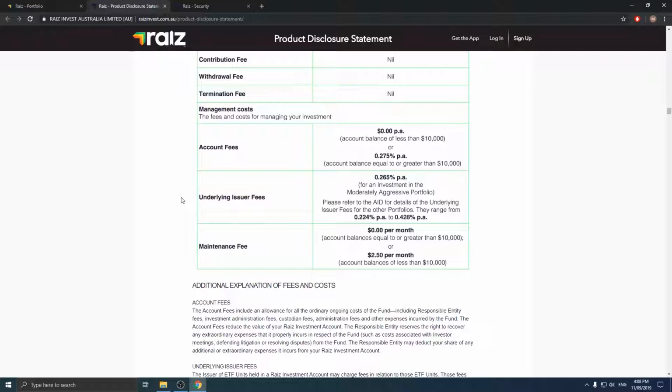Then we've got the underlying issuer fees. This refers to the actual ETF providers themselves. Because Raiz doesn't actually package up the securities and provide the investment, they're purchasing investments from a third party. The third party also has a management expense ratio, or MER, associated with the product, meaning that they are charging Raiz, who are then passing that on to you as well. So that can vary based on the ETF product that you're investing in.